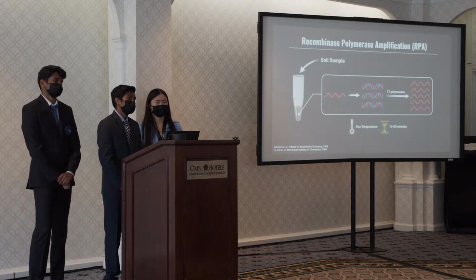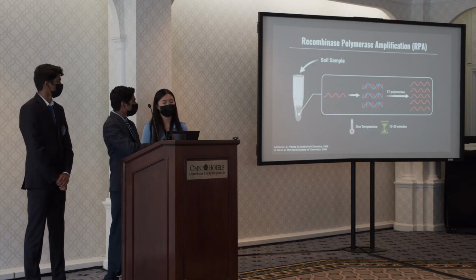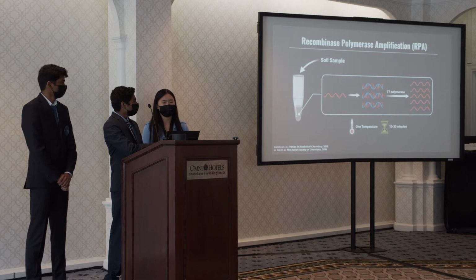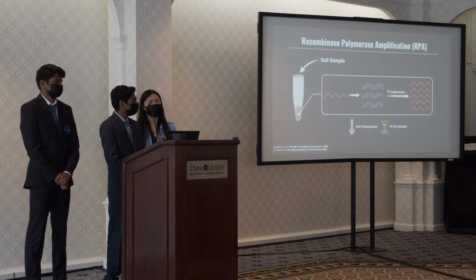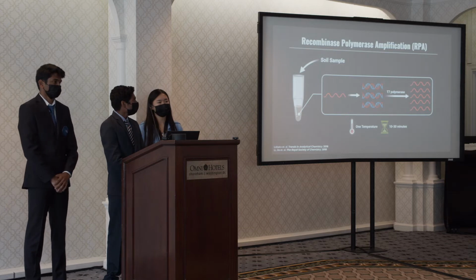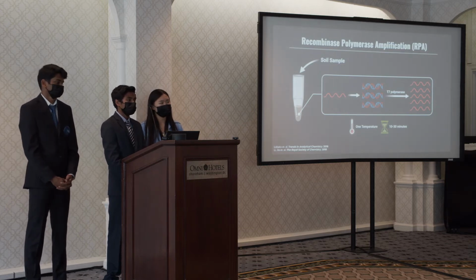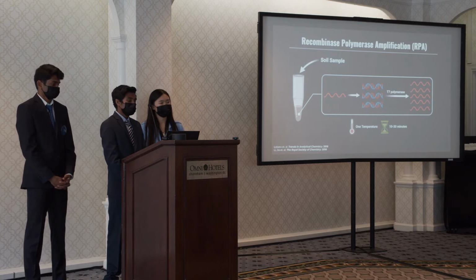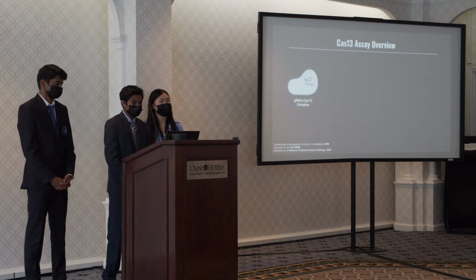RPA is a much simpler alternative to RT-PCR. In RPA, we will take the RNA from our soil sample and we will convert it to DNA through a reverse transcriptase. This DNA, which is much more stable, can then be amplified through the RPA process. Then we will convert the DNA to RNA again through a polymerase, which we can run through our Cas13 sensing. This entire process can be completed at 1 temperature and in less than 30 minutes, including our Cas13 sensing assay.